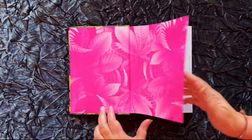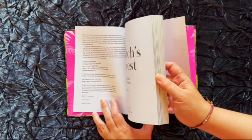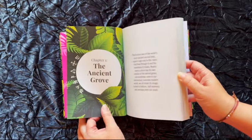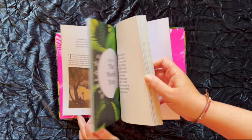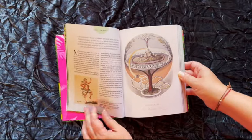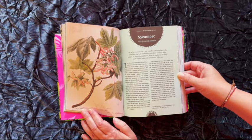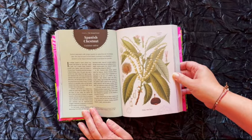Now, forests have long been associated with witchcraft and mystical beings and other enigmatic creatures. Yet they also serve as sanctuaries, preserving ancient magic and hosting an array of spellbinding tree species. Witch's Forest, A Magical Woodland Odyssey by Sandra Lawrence invites readers on an enchanting exploration of these woodlands and their lore, revealing the secrets of magical trees, from the birch known for its broomsticks to the iconic Tree of Life.